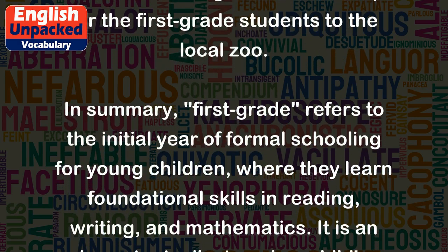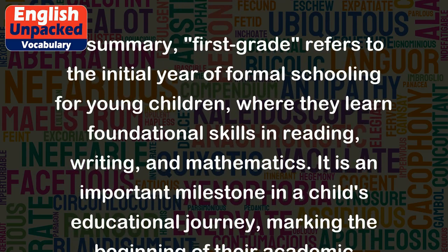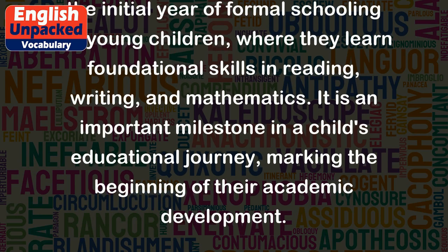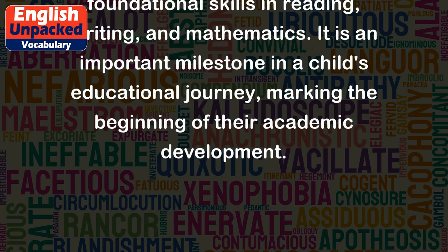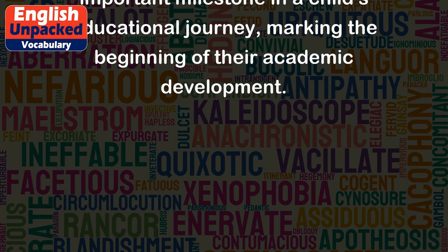In summary, first grade refers to the initial year of formal schooling for young children, where they learn foundational skills in reading, writing, and mathematics. It is an important milestone in a child's educational journey, marking the beginning of their academic development.